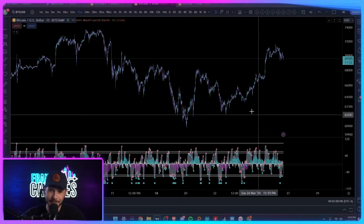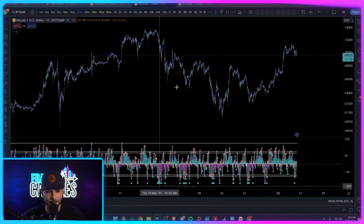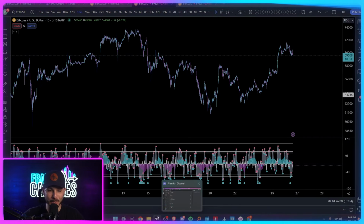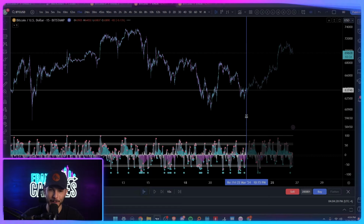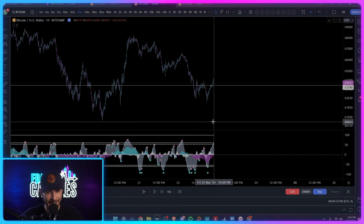And again, it was based off of that exact same strategy. So you can see right here, my entry for this trade was $63,756. So guys, this is about where my entry was. So let's go ahead back into bar replay mode, and let's take a look at what we saw going on the charts that made me enter this trade.